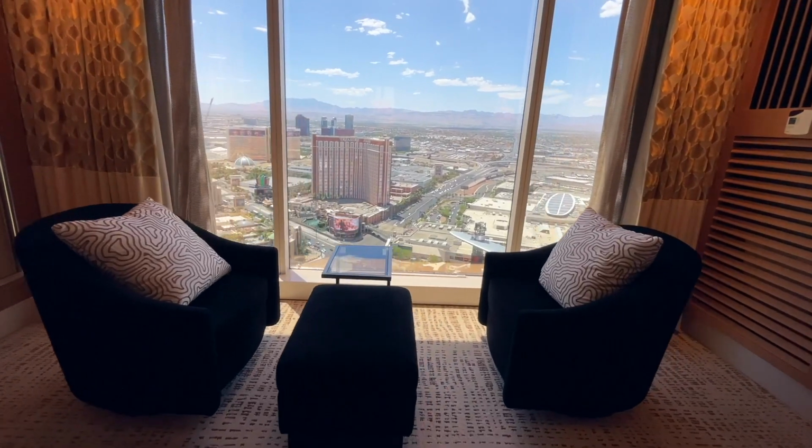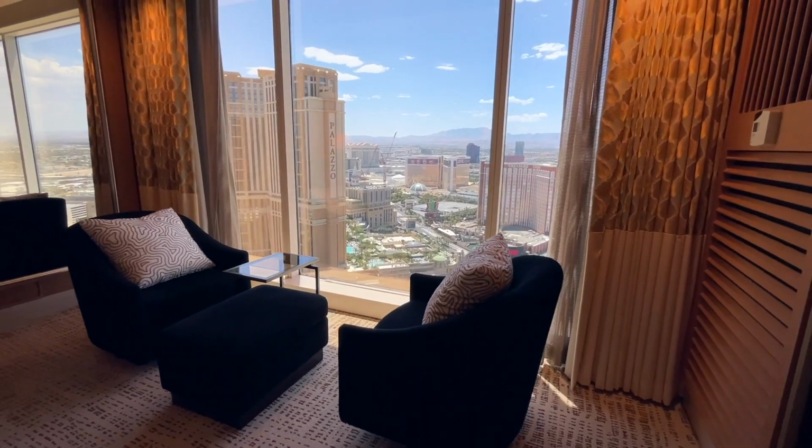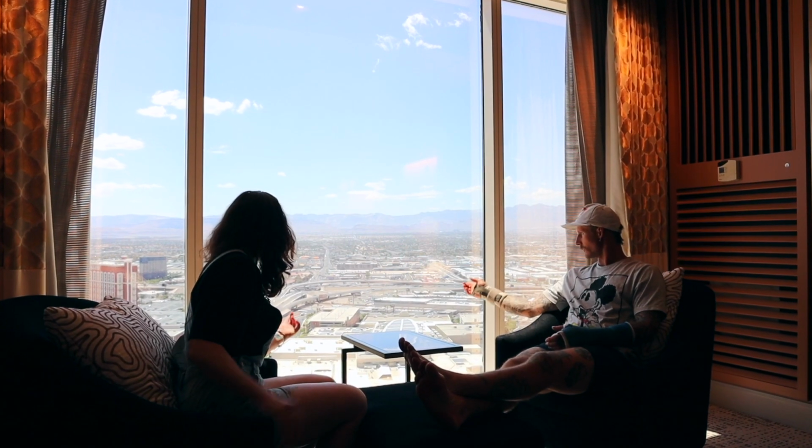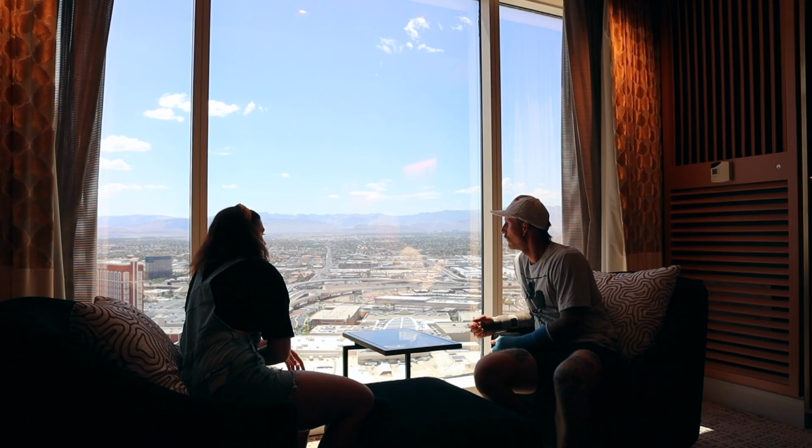We also have these lovely lounging chairs. This could be where we have our morning coffee overlooking Las Vegas Boulevard. Is this the strip right here? Yeah, this is the strip, literally right here. That's where we've been walking up and down every day.